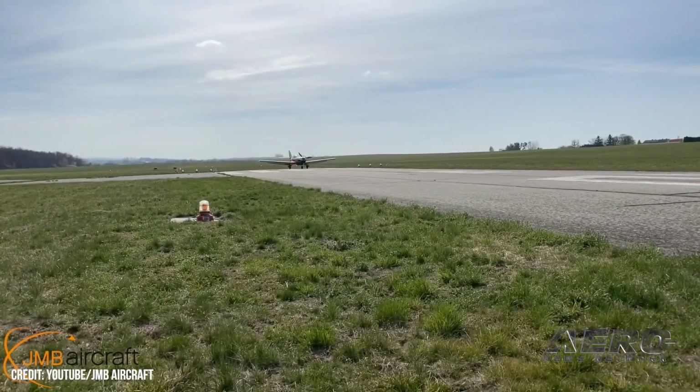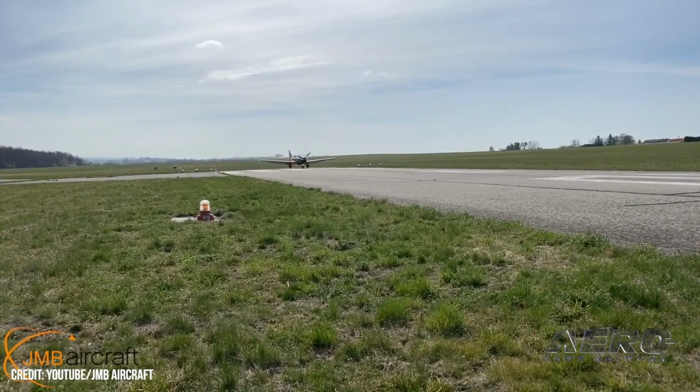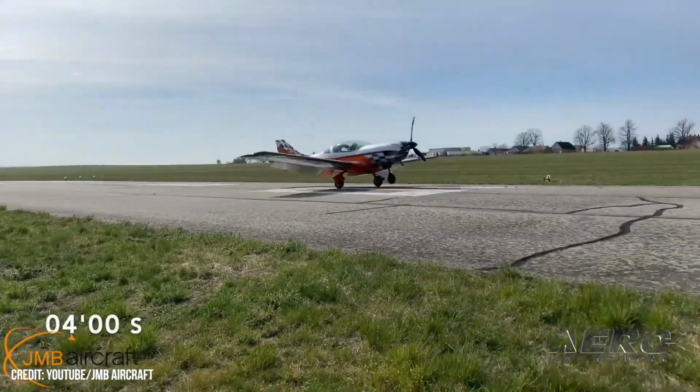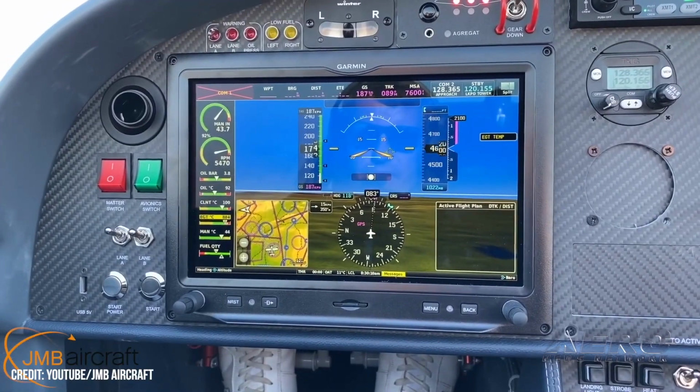The VL-3 shown at the exhibition was a great example of what's possible with the type, sporting an eye-catching red leather interior and glass panel G3X avionics ensconced in carbon fiber paneling, looking every bit the part of a sporty enthusiast aircraft. JMB offers the plane in a few different versions.